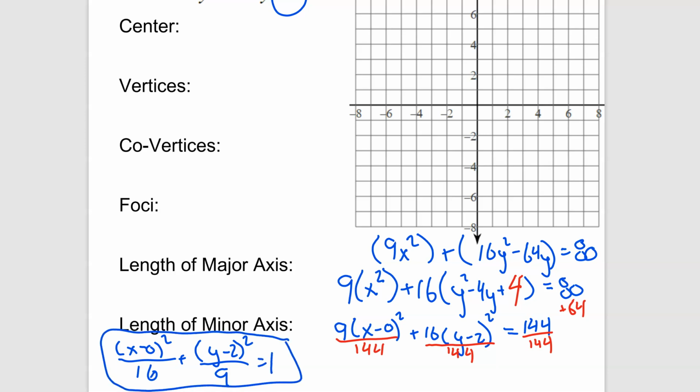now that we got it in the right format, we can figure a bunch of stuff out, like the center. The center's at 0, 2. Oh, I guess instead of 16, I probably should have written that out as 4 to the second power, because we do want to make that format right. And the 9 should be 3 to the second power. Okay, well, beneath the x is a 4. So I'm going to count 2, 3, 4 in either direction. Again, that's in the direction of the x-axis. Underneath the y is a 3. So I'm going to count 3 in the direction of the y-axis.